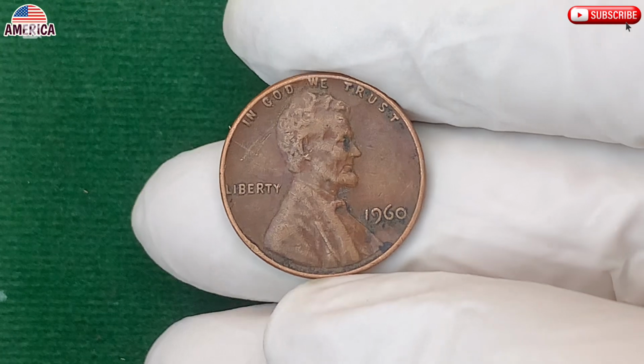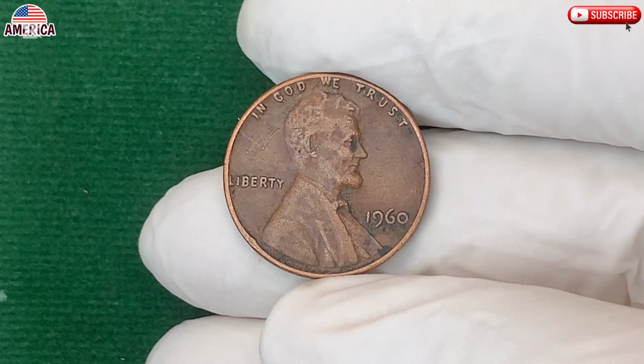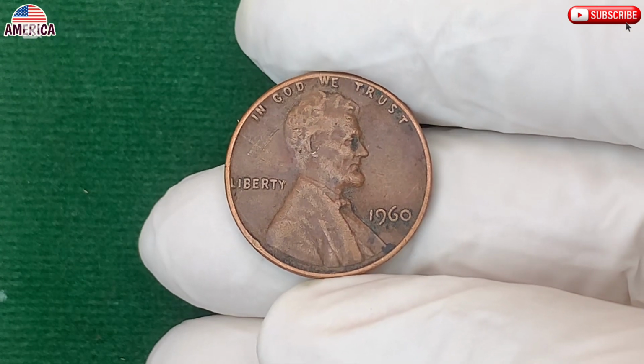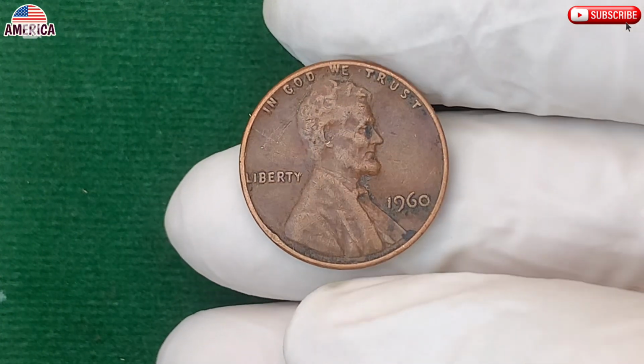In addition to the change in the minting process, there were some minor but significant variations in the 1960 Lincoln pennies, most notably the 1960 small date and large date varieties.